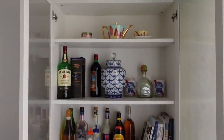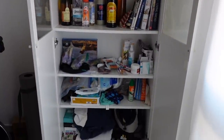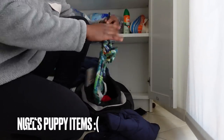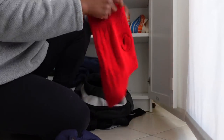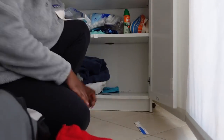Okay, bye. This is a cabinet we have in the dining room, and up top it looks fine, and then you get down to here. But there's glass on the top, so you can only see the top, and the bottom obviously is hidden by the doors. But most of the stuff on these last three shelves are Nigel things, and this is where I decided to declutter from.